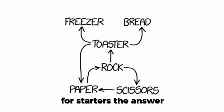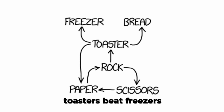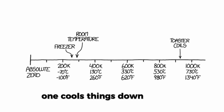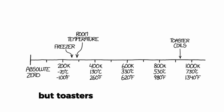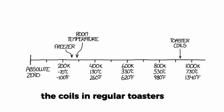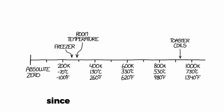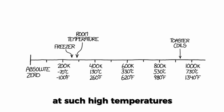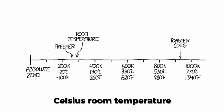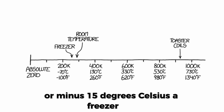For starters, the answer: the toaster would win. The freezer wouldn't do its job. Toasters beat freezers. It's easy to think of a toaster and freezer as equivalent. One cools things down, and the other warms them up. But toasters heat things up a lot more than freezers cool them down. The coils in regular toasters get hot enough to glow, which means they're over about 600 degrees Celsius. Since the toaster is operating at such high temperatures, it would hardly notice whether the surrounding environment is 20 degrees Celsius, room temperature, 4 degrees Celsius, a fridge, or minus 15 degrees Celsius, a freezer.